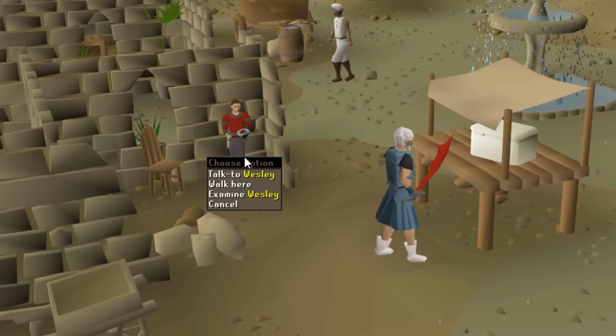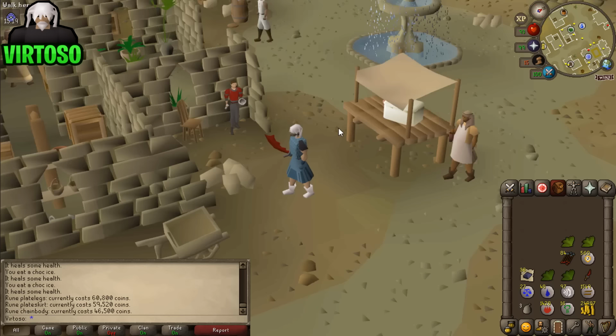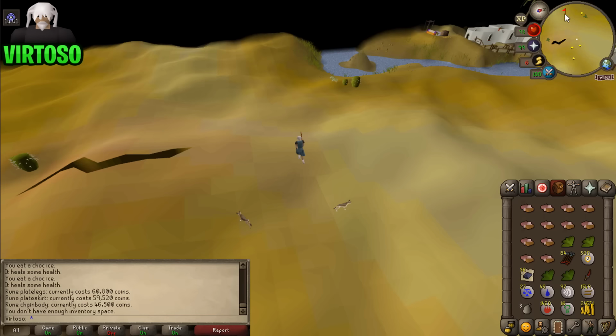Look at him, he's about 5 years old. Zaher in there's got him making potions for him. What? This is slave labor. This is child exploitation. Yes, I am eating a dessert in the desert.